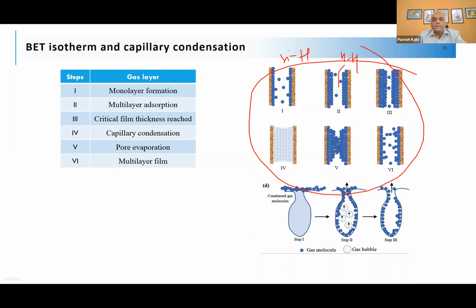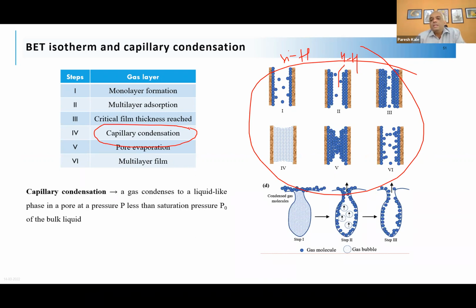And of course, we know that this multi-layer formation will be limited by the pore size. So that comes into the picture. And of course, pore size distribution is another dimension to it. So when we increase the pressure further, something interesting happens, which is called capillary condensation. Here the gas liquefies, almost behaves like a liquid, and in that phase it is retained at high pressures. And once you start decreasing the pressure, the pores will start evaporating, the gas will start evaporating, and again you will come back to the multi-layer film and back to the monolayer film.